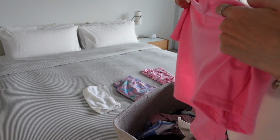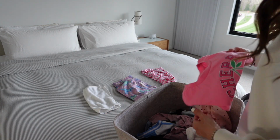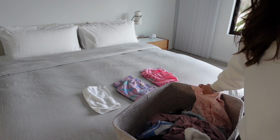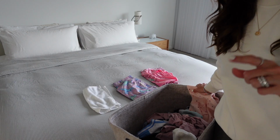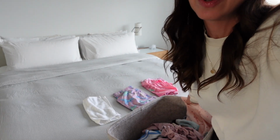But for me, on a weekly reset, what I try and do is a little bit more of like deeper cleaning. So you would have seen, I just sprayed down the wooden cutting board with the hypochlorous acid that we talked about last week. Oh, the curtains are closing. So that's something I do every single weekend to deep clean the cutting boards.